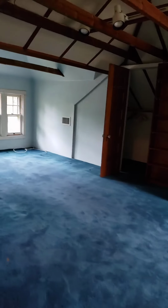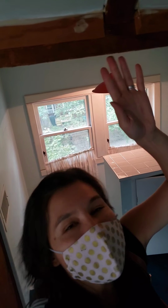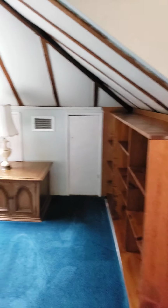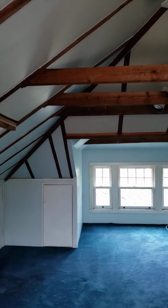It has been turned into an owner's suite, but I don't know if you can see me, but it's not very much taller than me. I'm 5'2". So though this space is finished and you could completely use it, the head space here, I can touch it. So it's probably 6 feet. I think it's about 6 feet tall here underneath these beams.